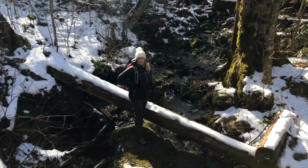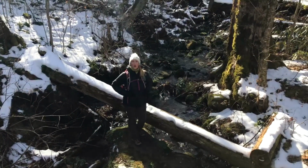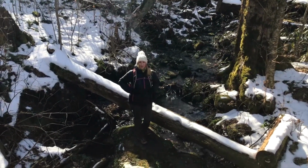We have been hiking for about 3 miles and we're on our way to Grotto Falls. And it's been quite a trek. It's gonna be well worth the hike.